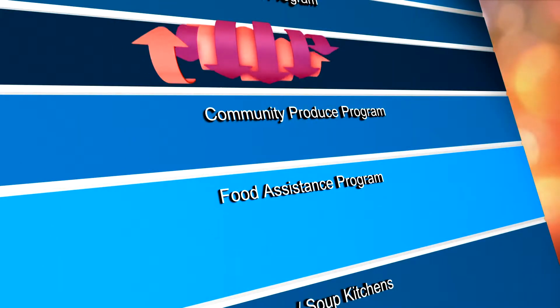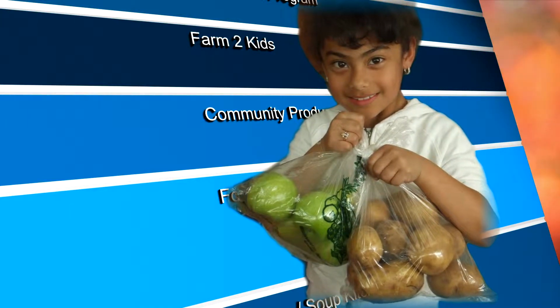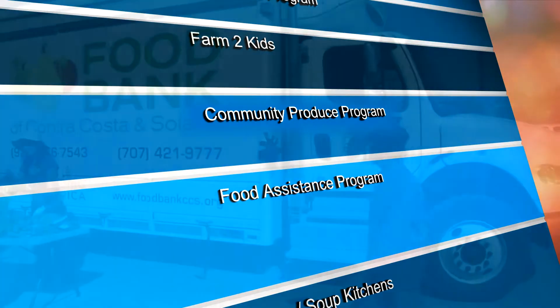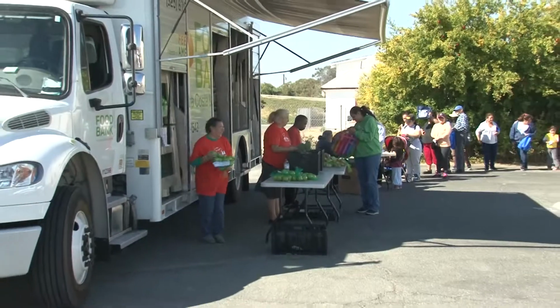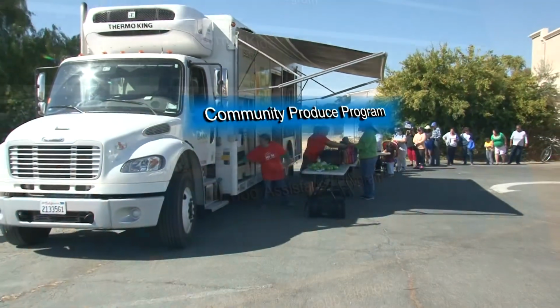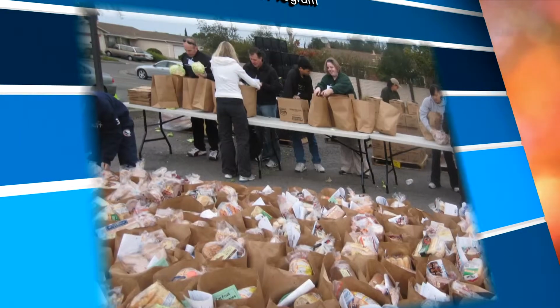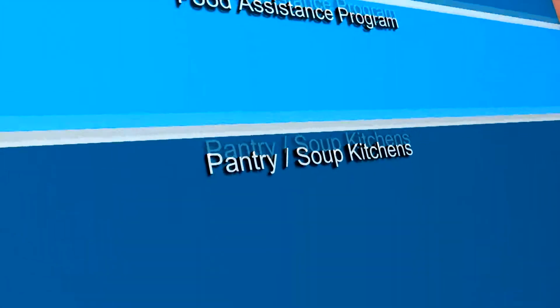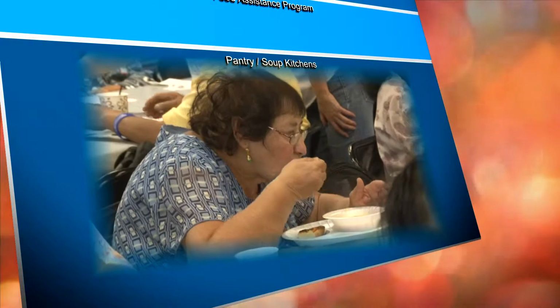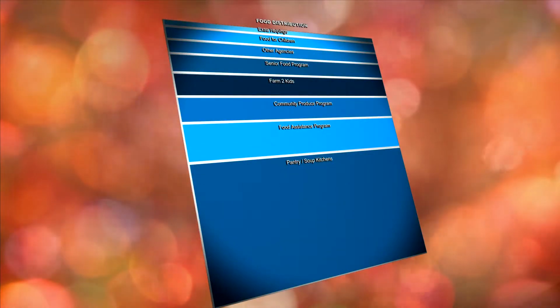The Farm to Kids program increases children's access to fresh fruits and vegetables through more than 80 after-school programs. The Community Produce program distributes more than 10,000 pounds per day of fresh produce at 60 or so sites to individuals, families, and seniors who qualify for the program. Next largest is the Food Assistance Program, which serves tens of thousands every month who receive food bags with bread, USDA commodities, and produce. Emergency food pantries for groceries and soup kitchens for hot meals is by far the largest distribution channel, accounting for about half of the food distribution. So that's where the food goes.